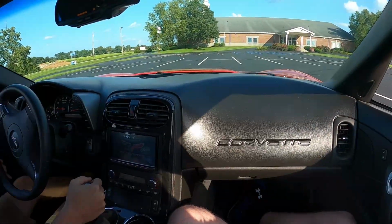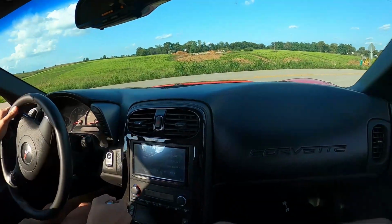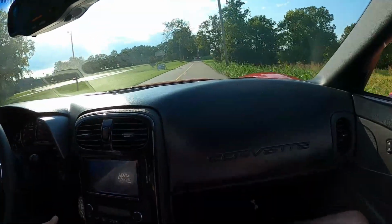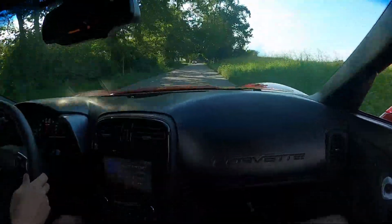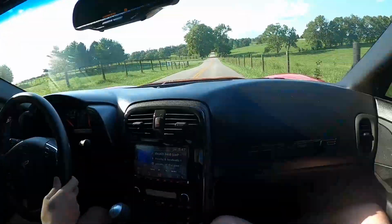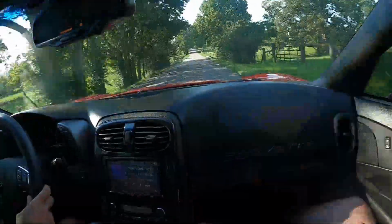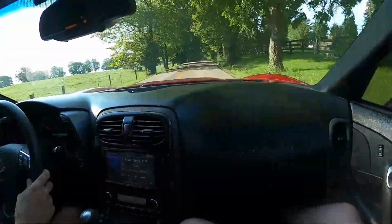She's loud. Oh yeah. Oh man. Oh yeah. Oh man. Full third gear action right here. It starts making that power. Oh my god. Yeah, that's fast.